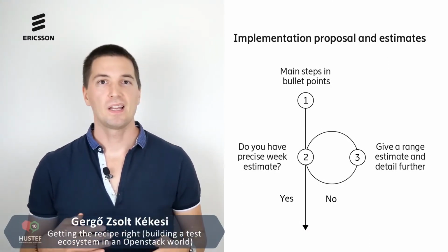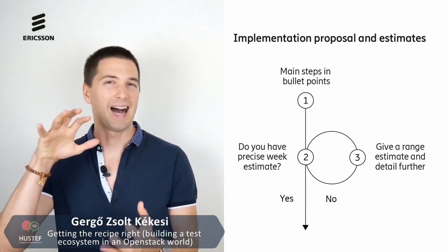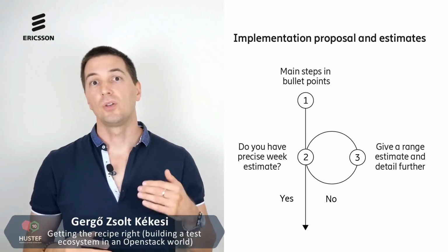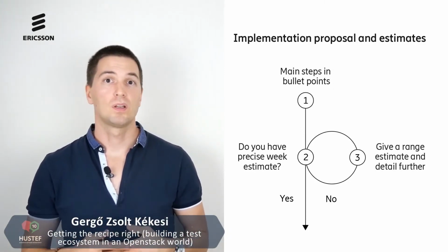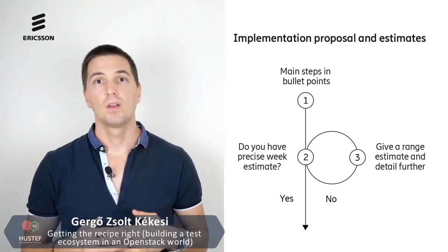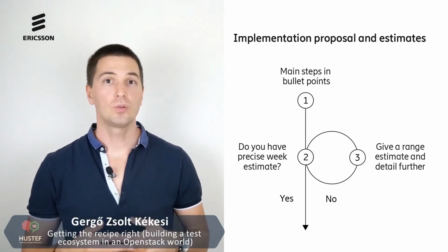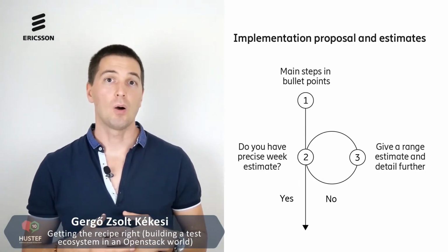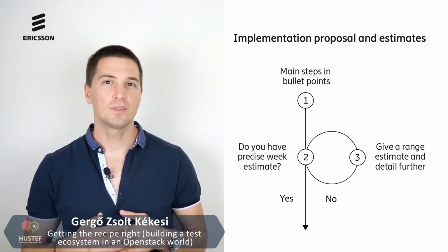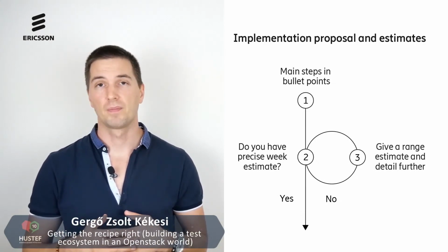For instance, in the case of introducing a new test tool. This gives me a high-level view. If you are experienced enough, you'll be able to use these bullet points to derive estimates. You've done this before. When you use the same recipe again and again, you can judge for yourself how much sugar or salt to add. If you don't have a gut feeling about the implementation costs, you need to detail them.